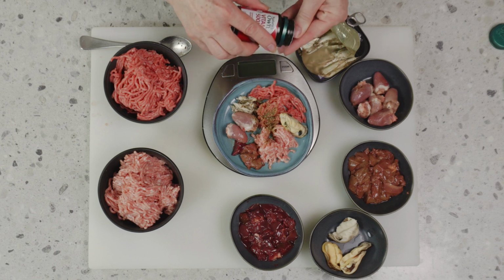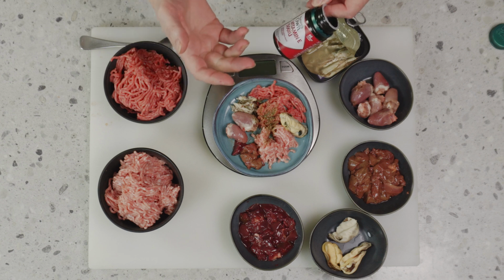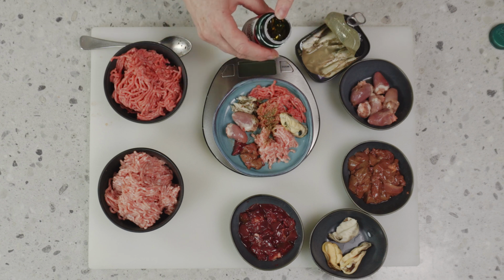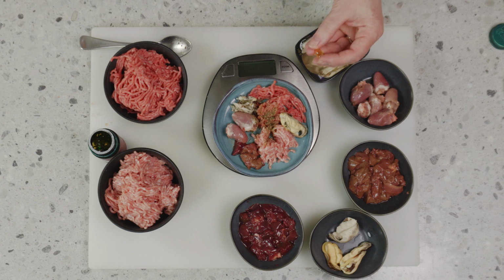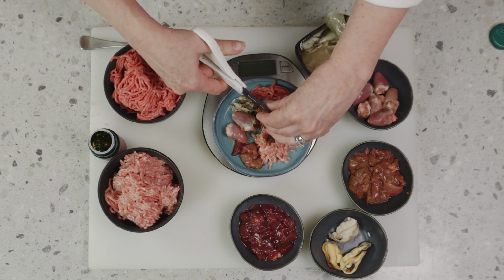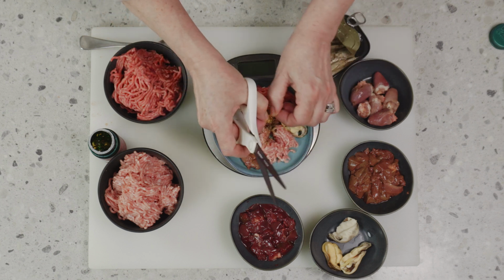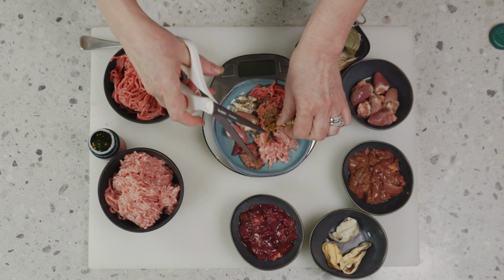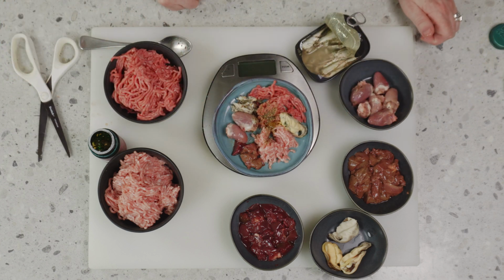Simply cut the capsule in half. Look for the lower strength capsules. You don't need 1,000 milligrams per day. You simply would be wasting your money. And voila, cut that one in half. Pop it over the meal. They can eat the capsule as well, as it's full of gelatin, so there's nothing wrong with that. Squirt on the side there. Pop that over. And there you have, voila, a meal fit for a cat king or queen.